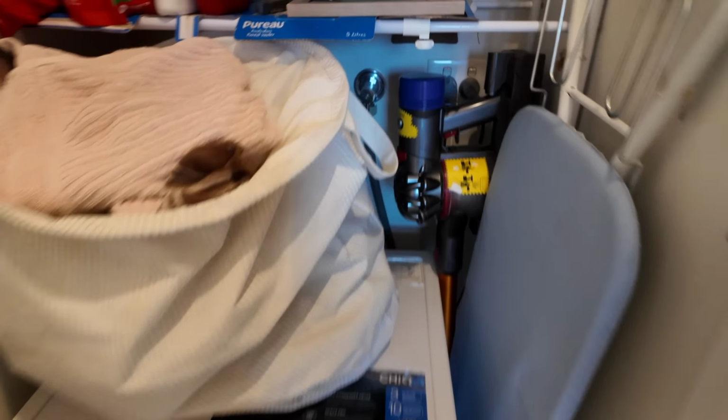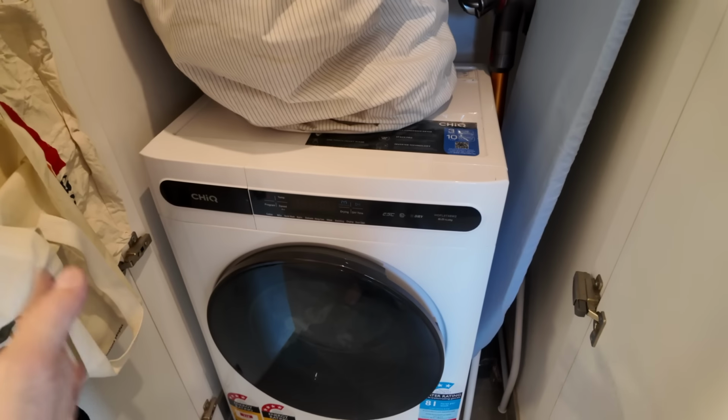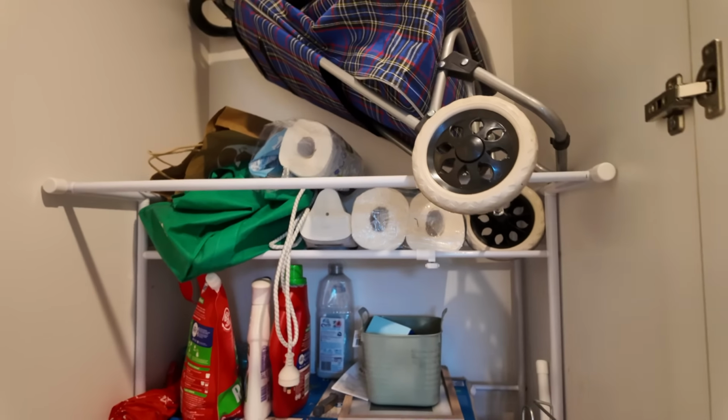Ironing board and my Dyson is behind there, and this is a washer and dryer combined, which is awesome because yes, there is enough space to stack a washer and a dryer, but I wanted to have that extra space because yes, there isn't that much storage. All right, so that was the laundry room, and here is the kitchen.